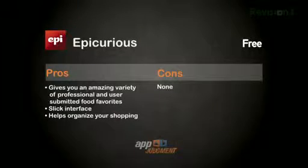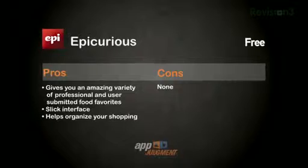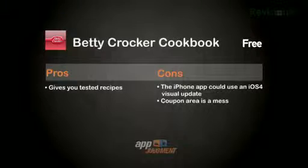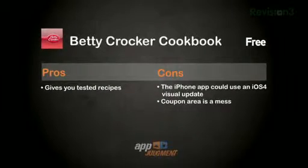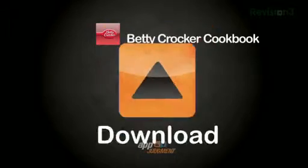Epicurious will give you an amazing variety of professional and user-submitted food favorites for you to follow, not to mention it has a slick interface that helps you keep organized while shopping. Make sure to download Epicurious for the iPhone. And lastly, Betty Crocker. The iPhone app could use an iOS 4 visual update, and the coupon area is a bit of a mess, but this free app gives tested recipes, and I'm down with that. Download Betty Crocker for the iPhone.